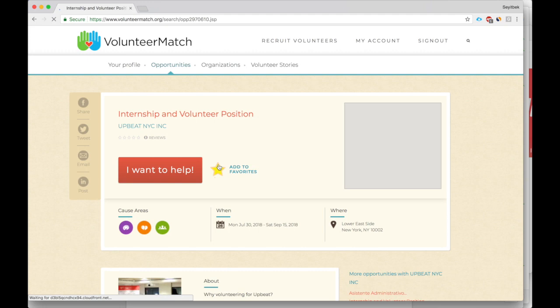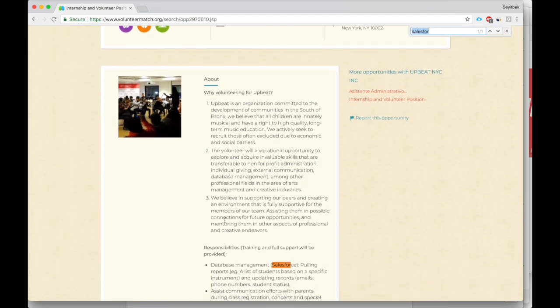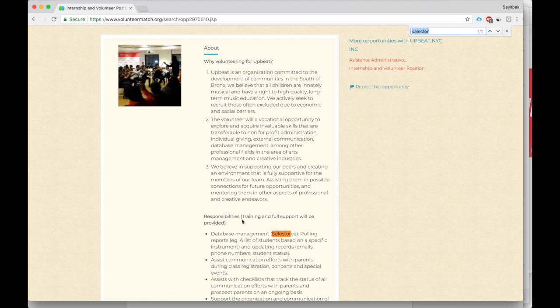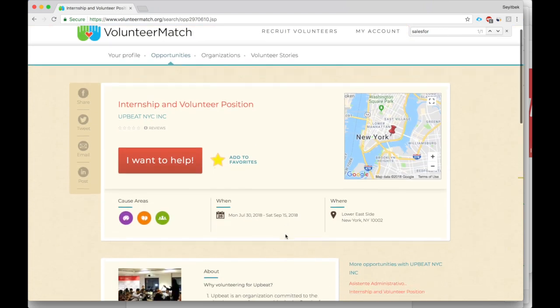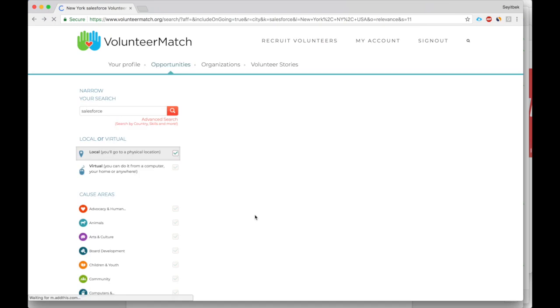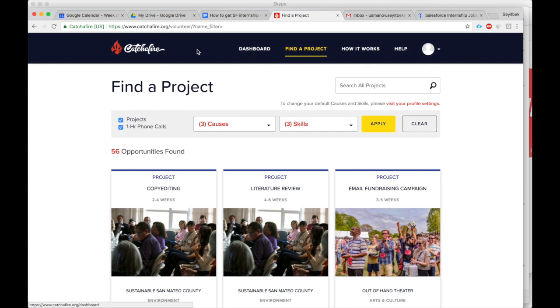Upbeat. What does Upbeat have? Okay, so here you'll be managing the database, the Salesforce database. This is awesome. Let's go and apply here, guys. All right, so as you remember, all I did was on the advanced opportunity search, put in the keyword Salesforce and indicate the city I'm looking in. All right. So go out and use this. Find the Salesforce internship.